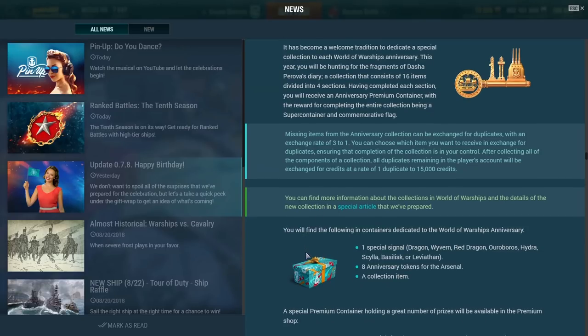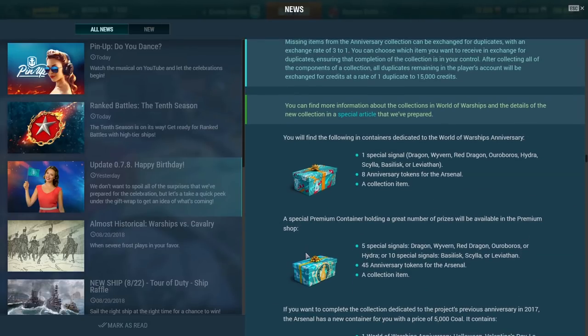You will find in these containers, and these are the anniversary containers, I'm sure they're probably going to sell these, one special signal, Dragon, Wavering Red Dragon, or Burrows, Hydra, one of the special economic flags, 8 anniversary tokens for the arsenal, and 1 collection item.